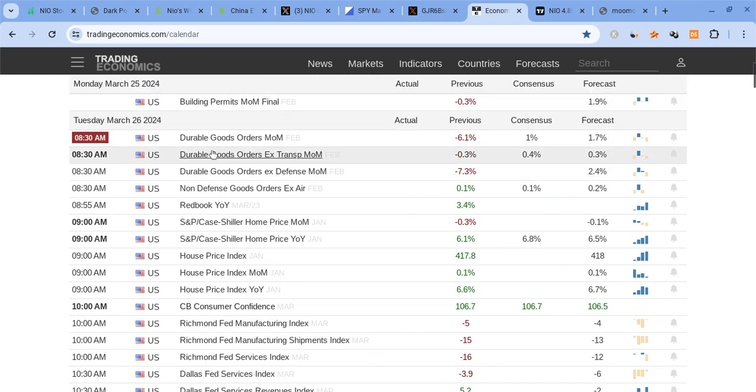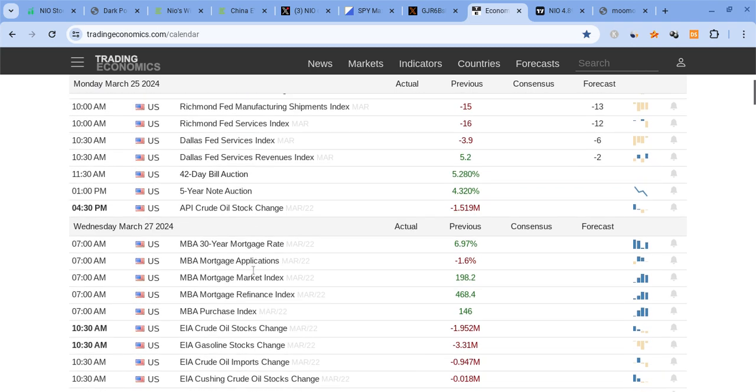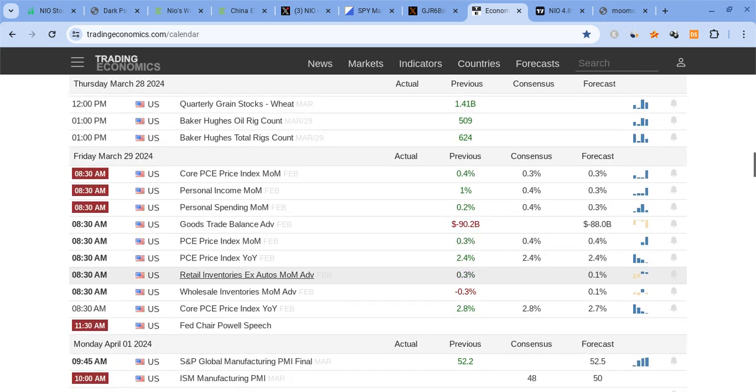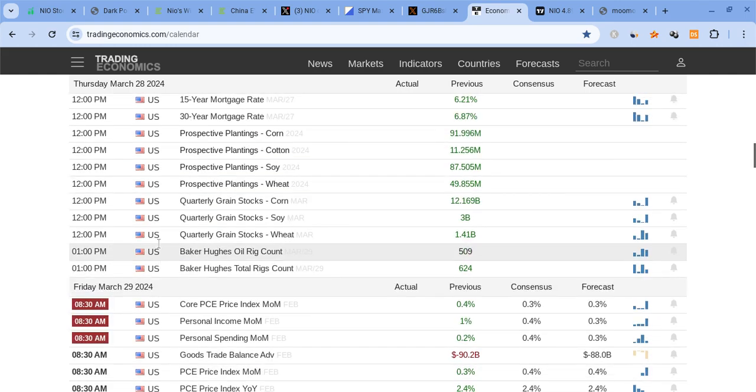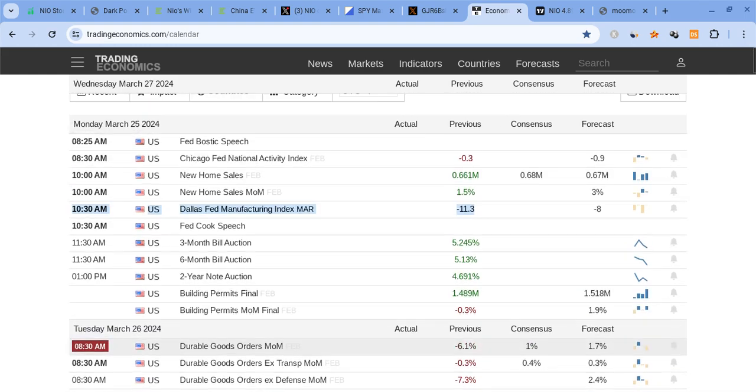For Tuesday, we also happen to have more housing data, not to mention consumer confidence and a lot of other things like that. And just as a reminder, guys, on Friday, even though we have PCE data coming out and Jerome Powell giving a speech, the stock market is going to be closed on Friday for Good Friday. So that's going to be very important. We only have 4 days of trading for this week. We're going to start off with some minor data coming out for Monday.